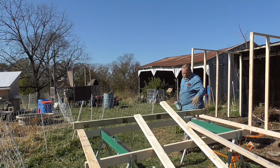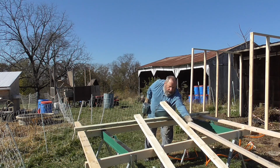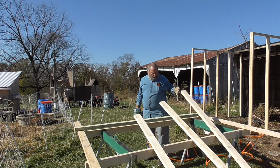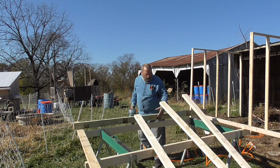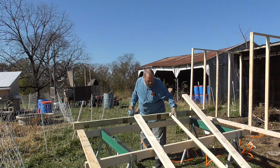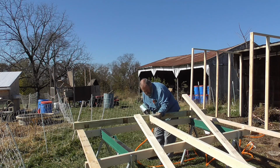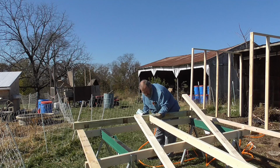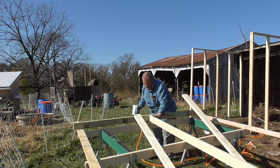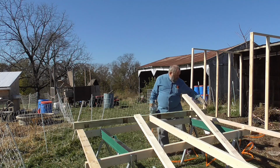And that wrist is acting up on me today for some reason. Really sore. So I'm going to start here in the middle. Line up that edge with the mark. And come down here on the end.